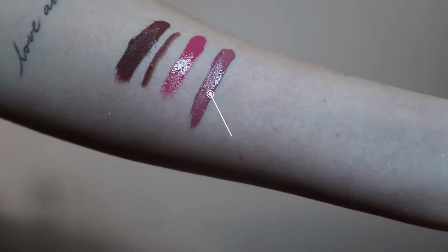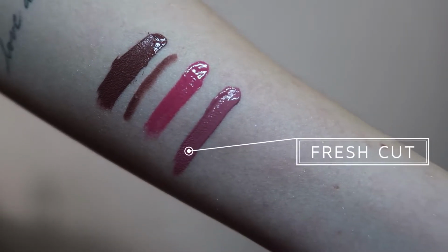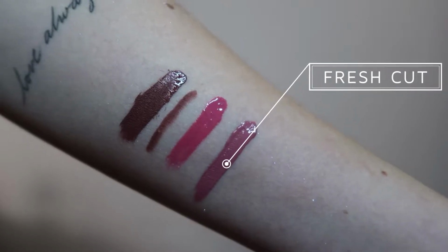And this color is really pretty. It's kind of like a nice dirty rose color, which is so beautiful because I feel like you don't really find this kind of color with other companies. Like this is so pretty, such a pretty color. I want to say this is maybe one of my favorites.